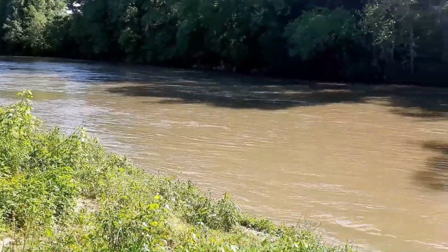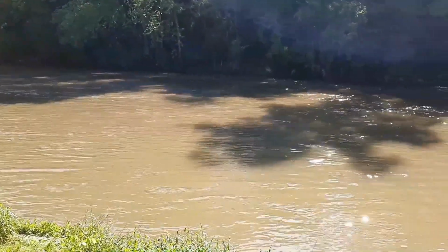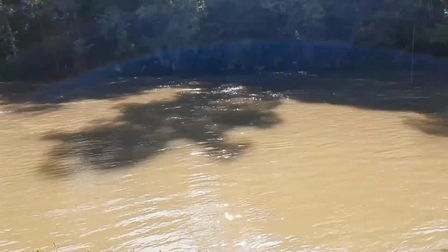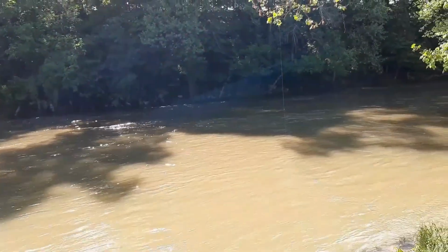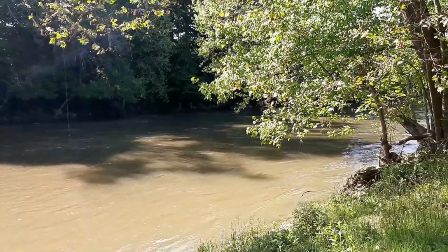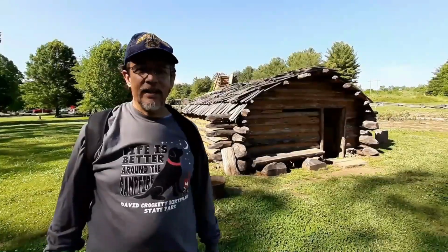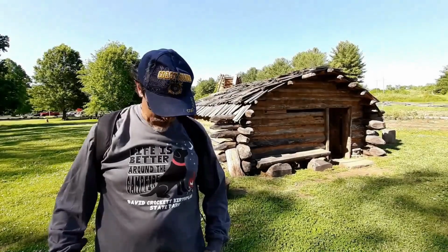Lots of rain yesterday. And I stopped by the camp store. They had all kinds of stuff in there, and they had this t-shirt. Campfire t-shirt. Life is better around the campfire. David Crockett, Birthplace State Park.